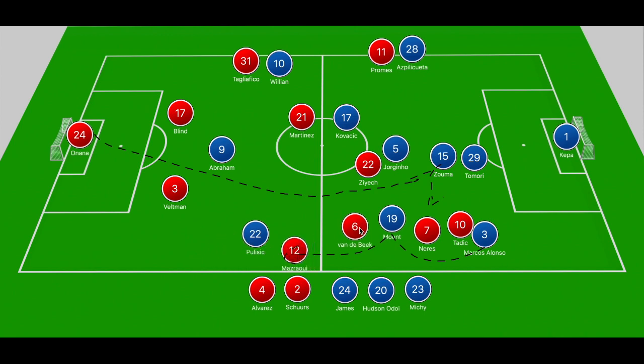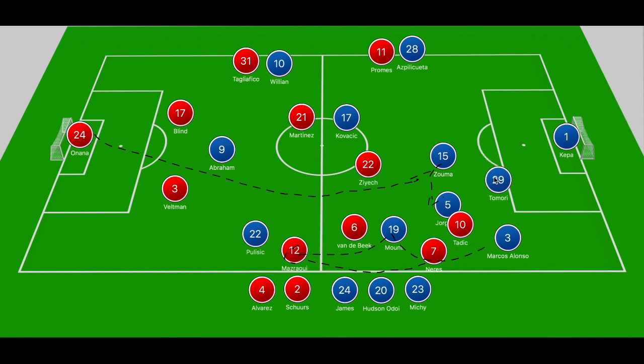falls to Mazraoui. When Mazraoui gets the ball, you have, again, Mason Mount occupied by Van de Beek, so he's able to bypass Van de Beek and Mason Mount to play the ball to Neres, who is now able to run at Alonso. Jorginho does shift over, and when they do shift over, we end up seeing Neres poke the ball in between Alonso and Jorginho for Tadic, who moves into that channel.